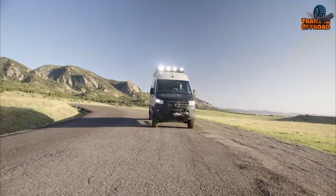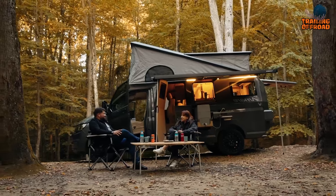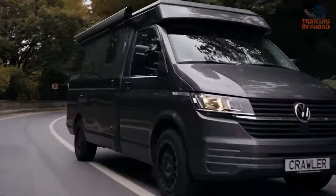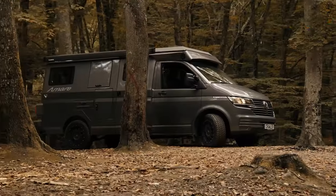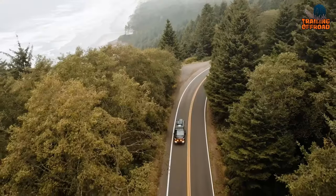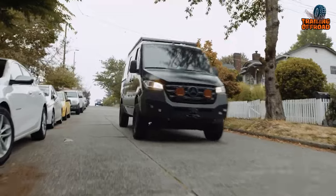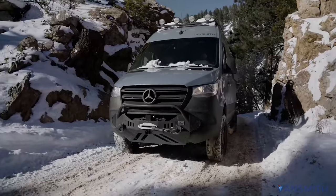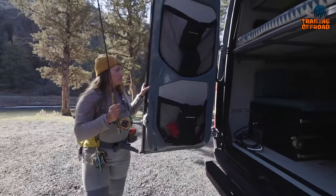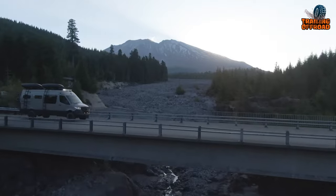Ready to break free from the ordinary? How about leaving civilization in the rearview mirror and venturing into the wild with a 4x4 camper van? These rugged vehicles aren't just built to conquer the trail. They seamlessly blend the thrill of exploration with the comforts of home. So, in this video, we'll showcase 50 of the 4x4 camper vans that redefine overlanding with style and adventure.